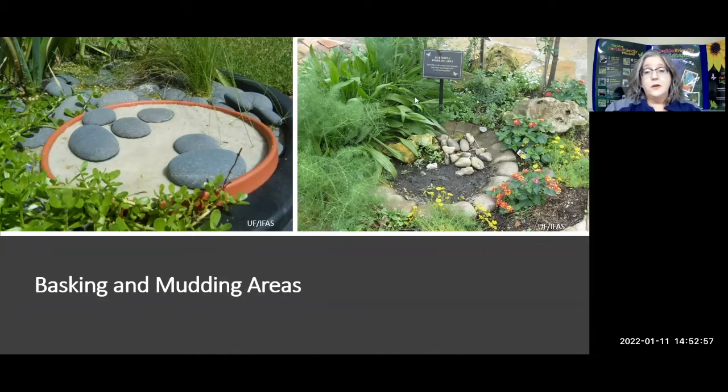Another thing that butterflies really like are these little mudding areas. Their mouth is a tube like a straw called a proboscis, and it kind of just puddles things up like a sponge. And in mud puddles like this, they can get a lot of moisture and they can also get minerals from the ground. So that's just something nice to provide as well. Don't keep it too wet because you don't want to attract mosquitoes as well.